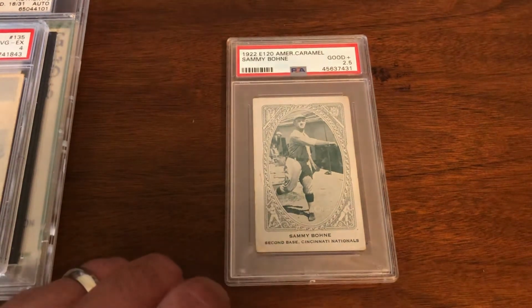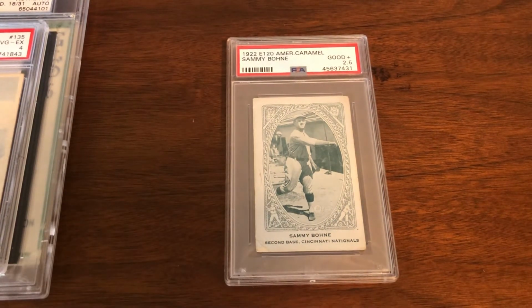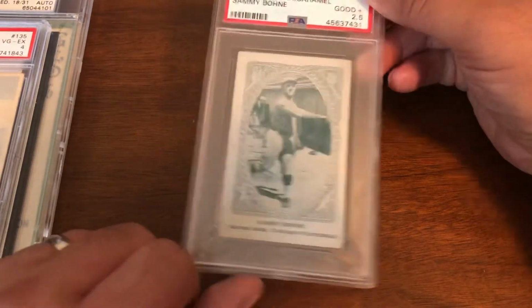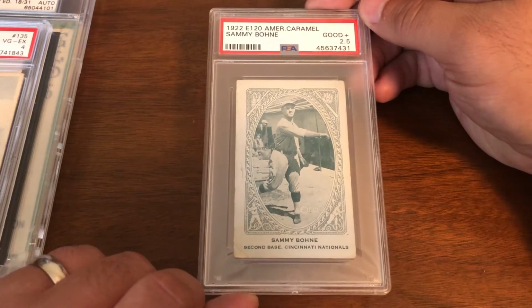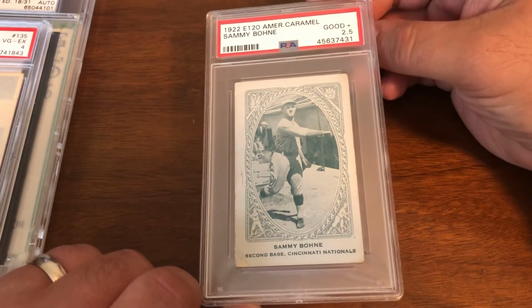Sammy Bohne is not one of the players that I have a regular search on, where eBay tells me what stuff's coming up. I happened to search him one day. This card came up, and it was a buy it now or best offer, and for maybe a quarter of what the other one went for at auction. Granted, it's a slightly lower grade, but I wanted to have an example of this more than anything else for the collection, as one of the pre-war Jewish players, especially one that played for Cincinnati. So the buy it now price was decent. Still, I submitted an offer for a little bit under that, and they took it.